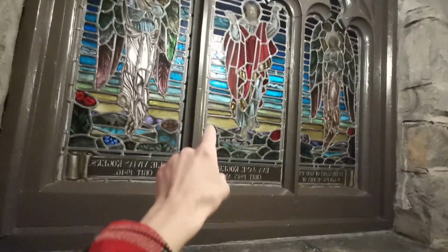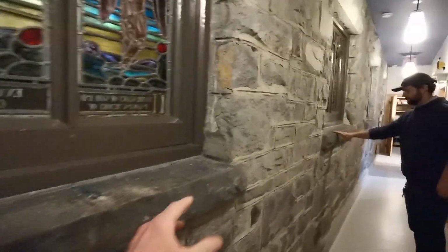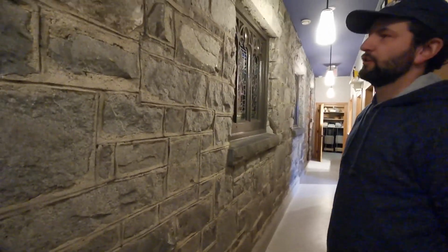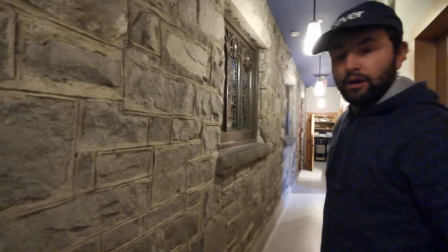But you can see these beautiful stones. Now this is actually marble. Or I think maybe granite is my guess, but I don't know. I'm no expert. Granite or marble put together? Oh, interesting. So you should take a look at this. Yeah. Thanks. Awesome.